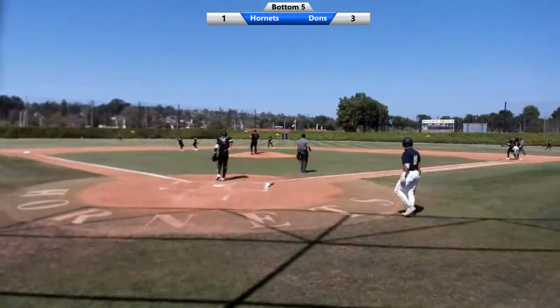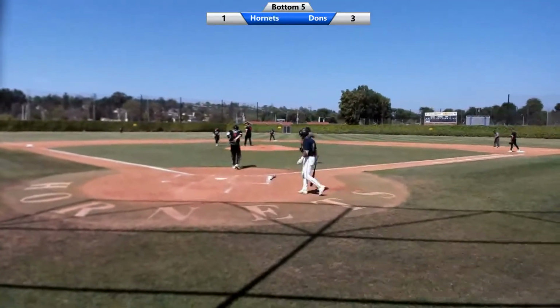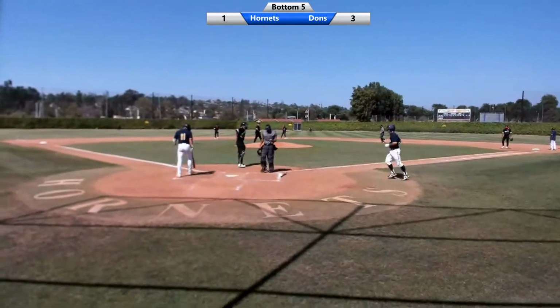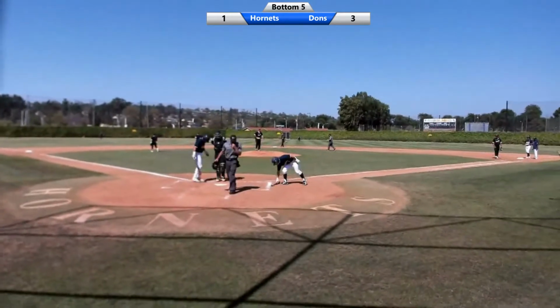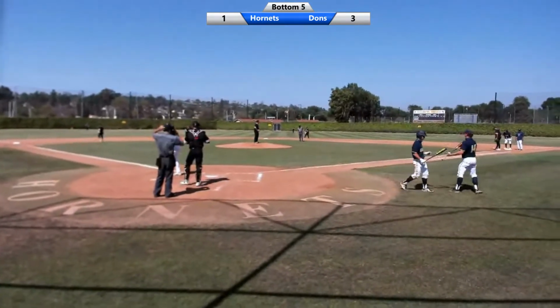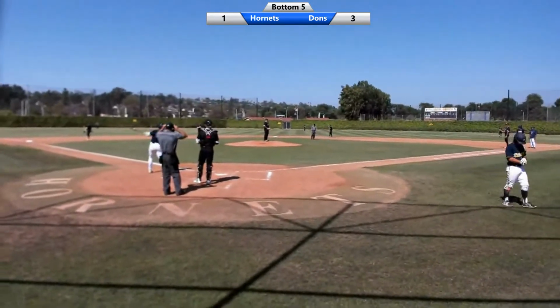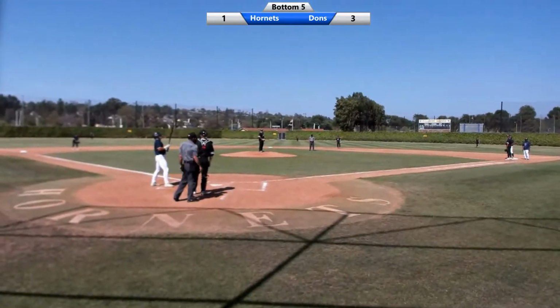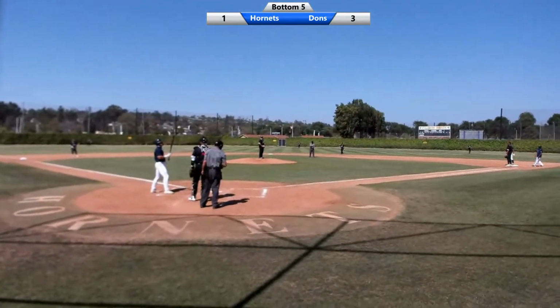As this is hopped over too short, and it will get away and allow for Bloomberg to be on over at first, as Cedric Perez tried to go off the short hop while rushing up on it. And it goes off the heel of his glove and out towards third. So there's an error, and Bloomberg will be on over at first.